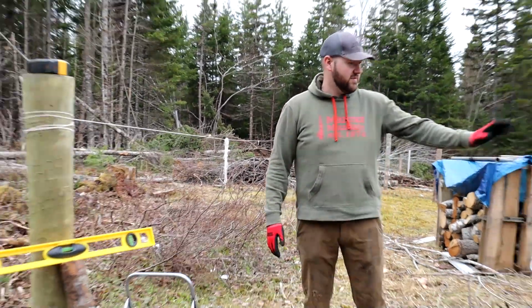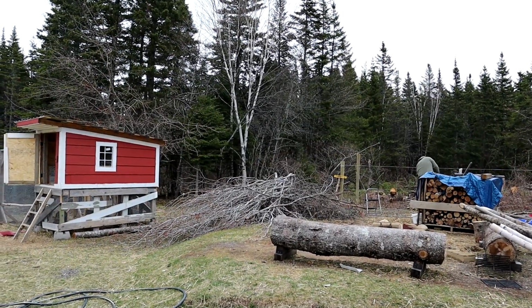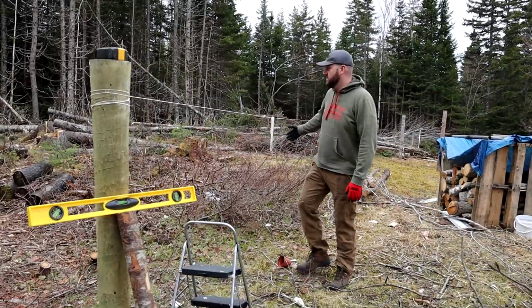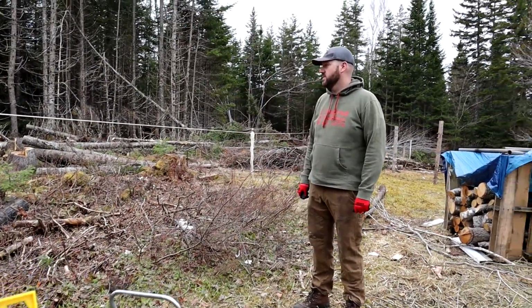So hopefully after I chip all this or burn or whatever I'm going to do with it, if we ever need to drive in, we can drive between the hen house and the fire pit. Like a 10-foot wide gate here, so the truck could get in. Hopefully in the future there's going to be a barn in here, but I don't know.